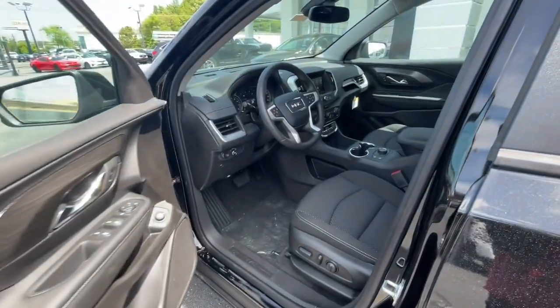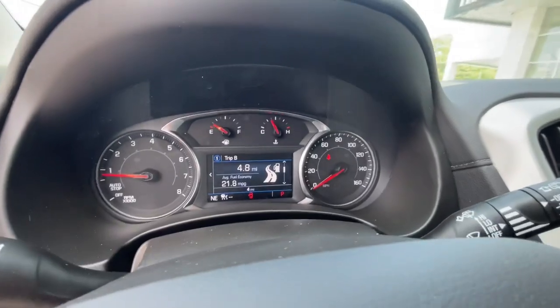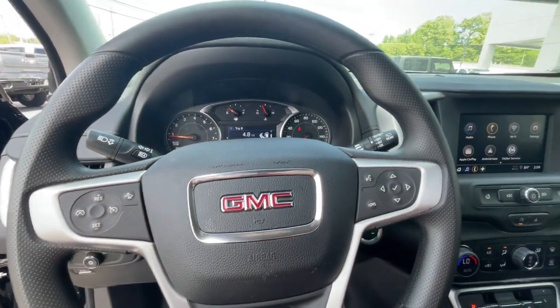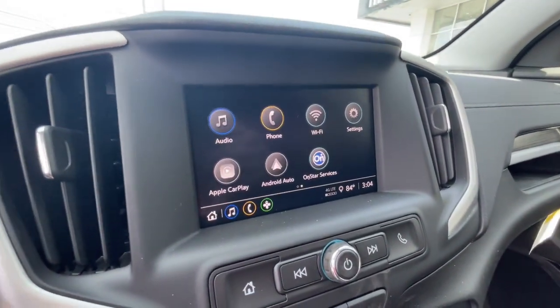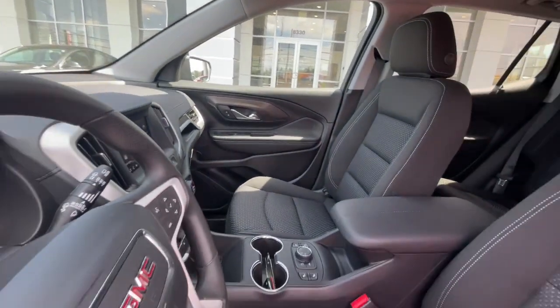warning, keyless entry, satellite radio, power liftgate, remote engine start, heated mirrors, adaptive cruise control, aluminum wheels, steering wheel audio controls. Make the journey in comfort and style in this rugged-looking Terrain.